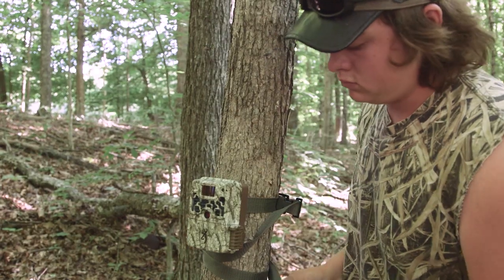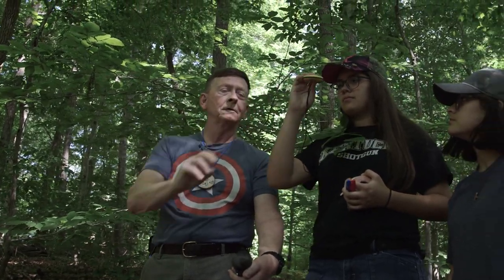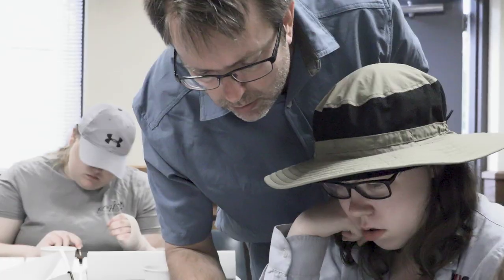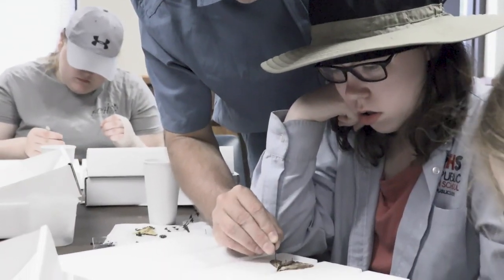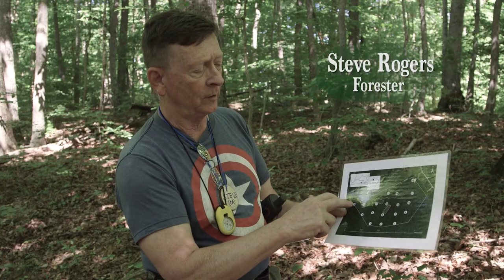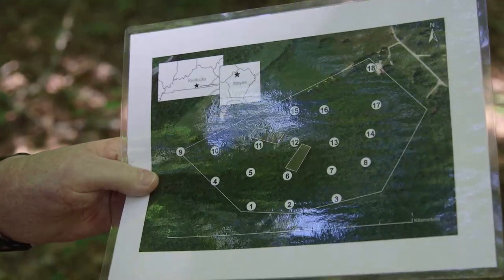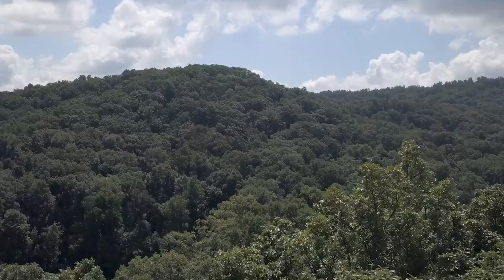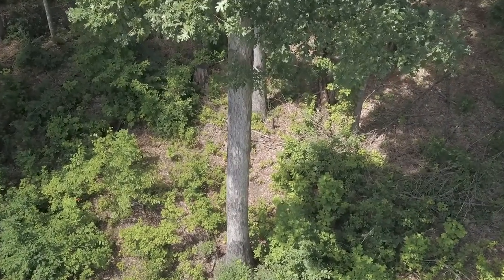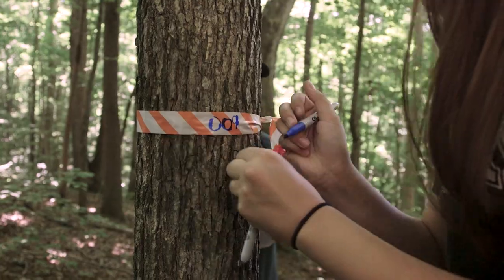The students are broken up into whatever their area of concentration. They choose that, and they will work in those concentrated areas throughout the week, but then all come back together as one big team. We're not doing our inventory at this point. What we're doing is setting our points in to come back to later on and conduct our actual forest inventory, where we actually count and measure our trees, look at our vegetation profiles, and make our different determinations of whether we're going to cut the tree, leave the tree for sustainability or for income.